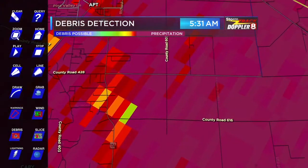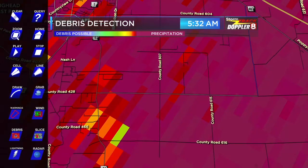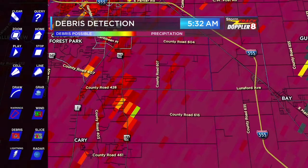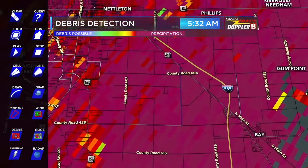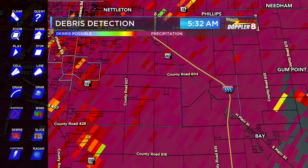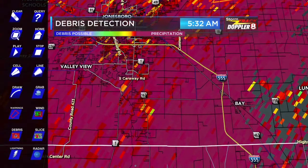It's still there too, by the way, Zach. Yeah. Now, whether that is debris still floating in the air or if we have a tornado still on the ground in the 600s, if so, that's going to be crossing right at County Road 607, 615, 616. If you're anywhere in the 600s or if you're in Bay, Gunpoint area, close to Post Factory and southward, something just happened. A tornado just happened, it looks like, south of town within the past 10 minutes. Yeah, I'd agree with that.